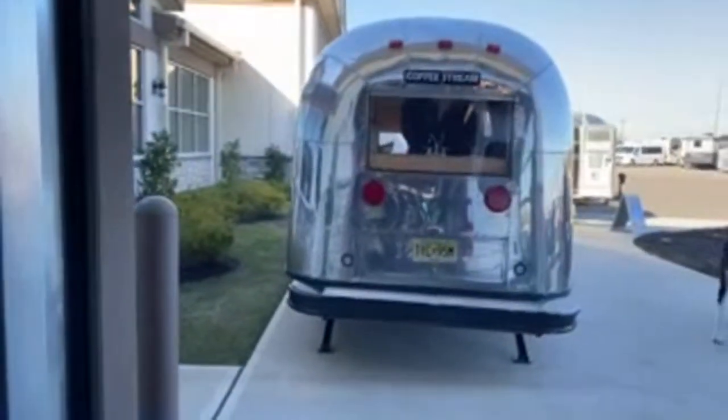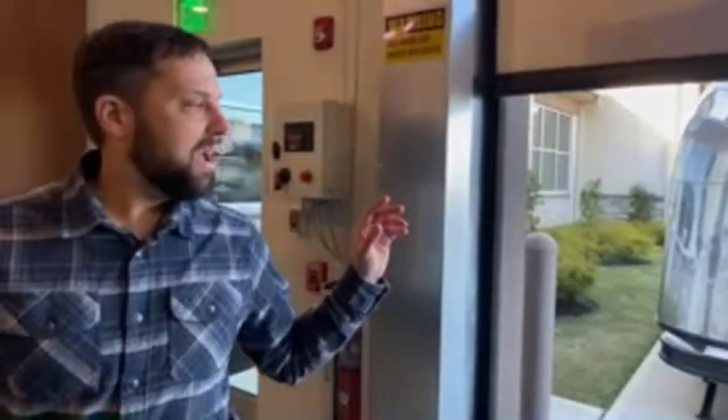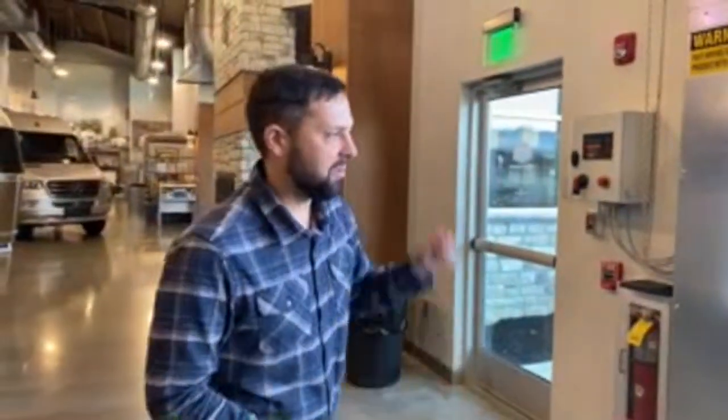We also have an Airstream shell out there. We have a newer one that's completely gutted inside, with a hatch, two doors, and an awning. That way, if you wanted to build your own coffee lounge or smoothie lounge, we have one available.